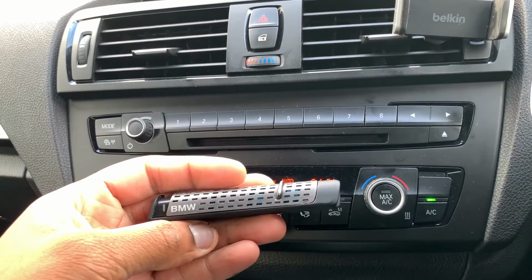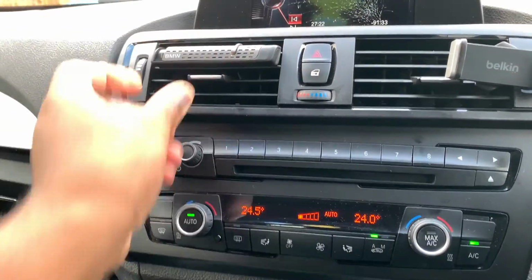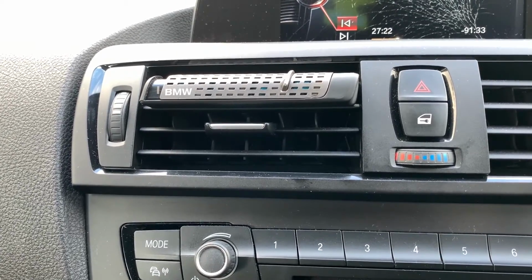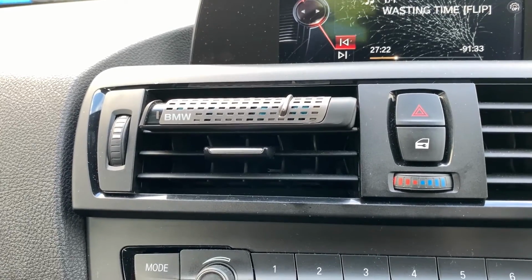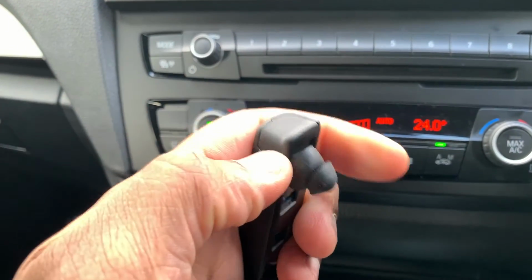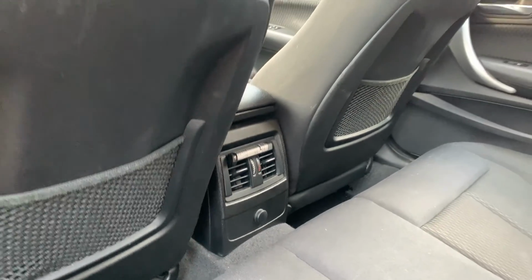BMW in-car scent, which just clips to the air vents like this. I don't like this one. I was after the oud scent, but it was out of stock worldwide. Well, it was out of stock in the UK at least, and they didn't stock up again, and it just functions just like this. And the way that you can actually put a scent in there, this little thing clips up, and then you just slide the rubber scent inside, and yeah, you can change that.